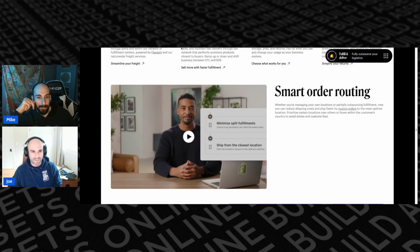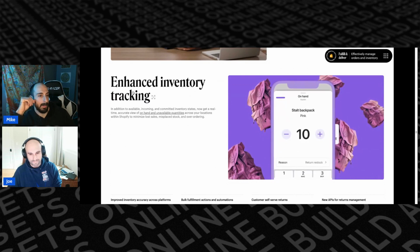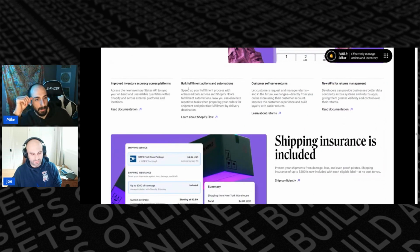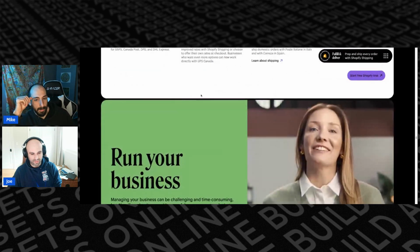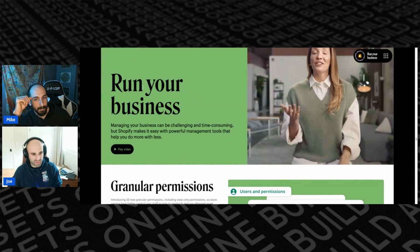We'll say that. Smart order routing, whether you're managing your own locations or partially outsourcing fulfillment, now you can reduce shipping costs and ship faster by routing orders to the most optimal location. Prioritize certain locations. This isn't that relevant. I don't really know what this is. This is now getting into, like, if you have inventory. Let's not cover too much about inventory on here. I feel like it's out of the scope of what we recommend for a newcomer and what we teach.